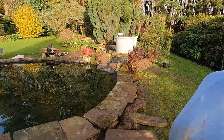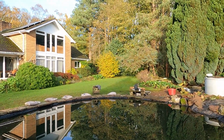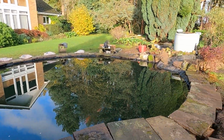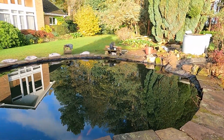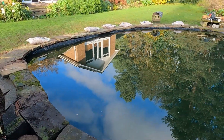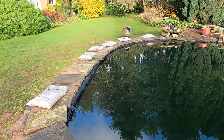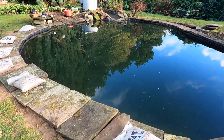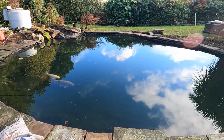Today, as you can see, we've been busy setting all the stones back in place. Quite heavy, these stones, and been very grateful to have the help of the customer again. I don't think I'd have been able to manage these without that help. There's quite a bit more to do tomorrow. Gonna have to get some sand and cement between all these stones to make sure that they're all sitting level and they're not wobbly or anything like that. But I'm pleased with the progress. It's starting to take shape.